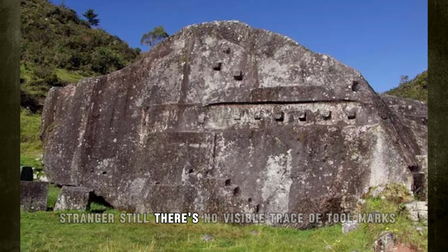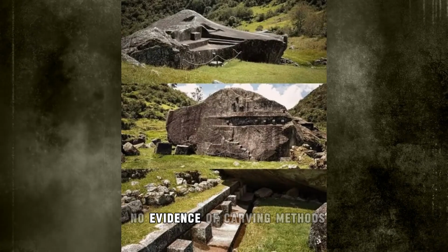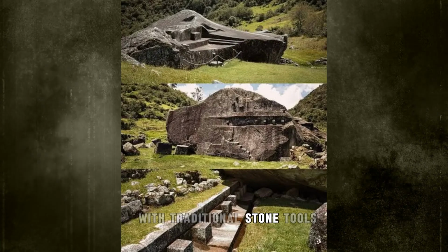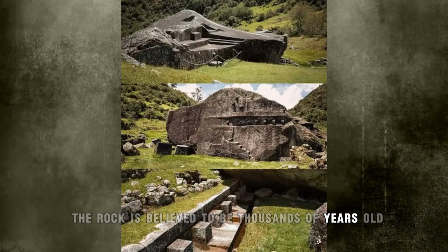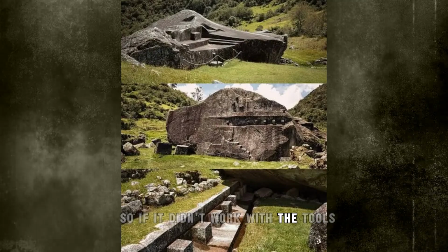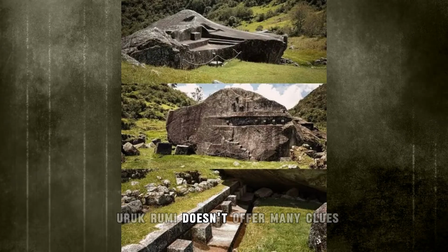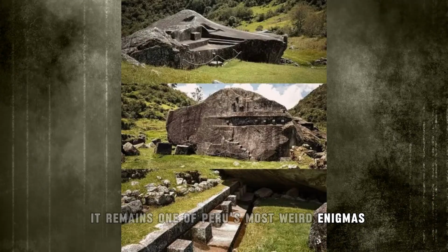Stranger still, there's no visible trace of tool marks on the entire formation, no sign of chiseling, no evidence of carving methods. It doesn't look like it was shaped with traditional stone tools at all. And yet, the rock is believed to be thousands of years old. So if it didn't work with the tools we expect, what was used? Urak Rumi doesn't offer many clues. It remains one of Peru's weirdest enigmas.